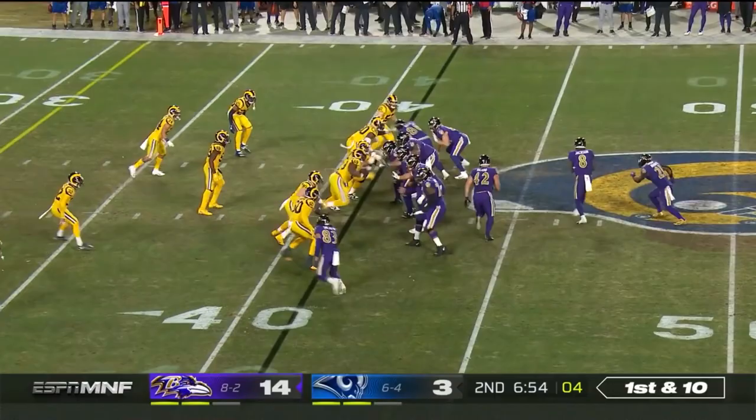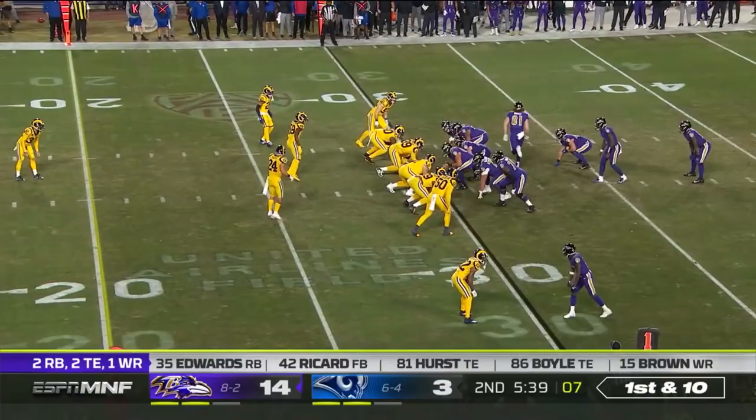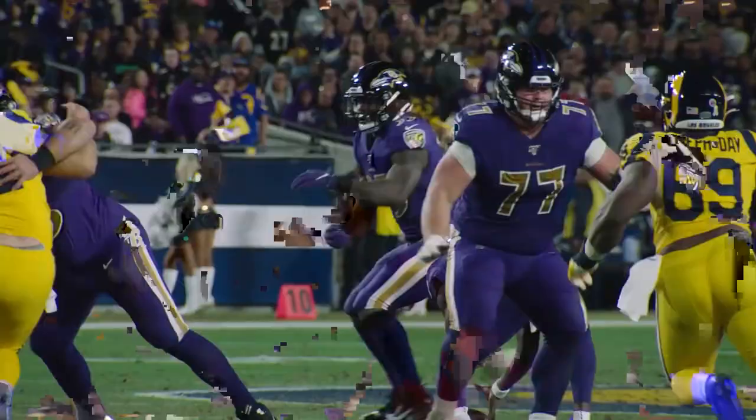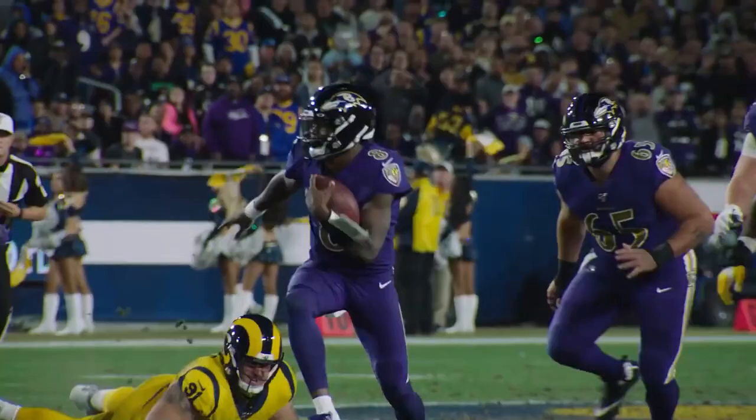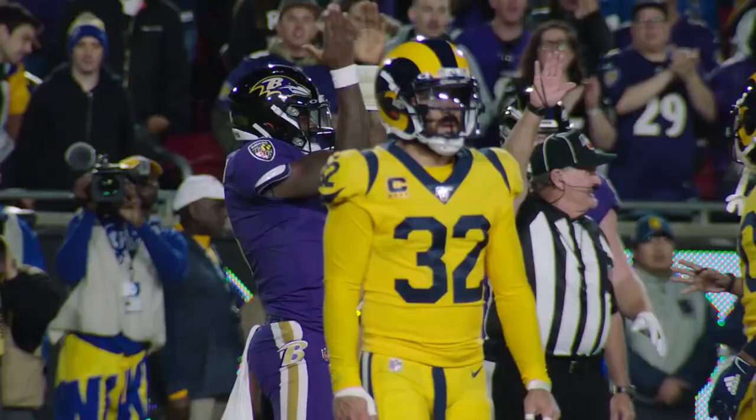Play action now for Jackson. Look at how relaxed he is as he escapes the rush, points, slings, and gets it over to Nick Boyle. First goes in motion to the right. Jackson drops the ball, picks it back up, escapes up the middle. He's got room to run. 25, 20, 15, 10, 5. Jackson tumbles to the 2 and will be stopped at the 1-yard line.